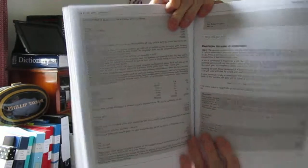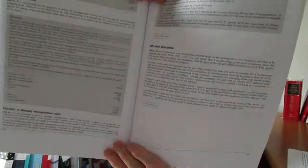This is grant of leases, for instance. There we go. Technical, very heavy work, but actually rather nicely done. A lot of examples, as you go through the book, you can see an awful lot of examples. I'm just flicking through casually just to see what's available. Gift relief, for instance, there you've got that mention, and so on. Now, I'm very pleased with this book. It runs to just under 200 pages, something like that.